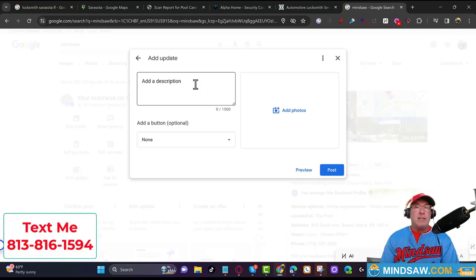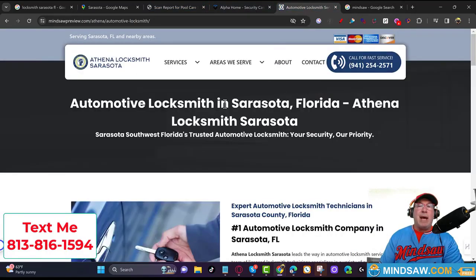So just stay focused and make sure on your website that you hammer home all the H tags. These are these big letters right here. All these are called your H tags: the area that you serve, and the keyword that you're trying to rank. Okay, none of them should be about us or about our service. It should always say about our locksmith service in Sarasota or whatever service you provide.